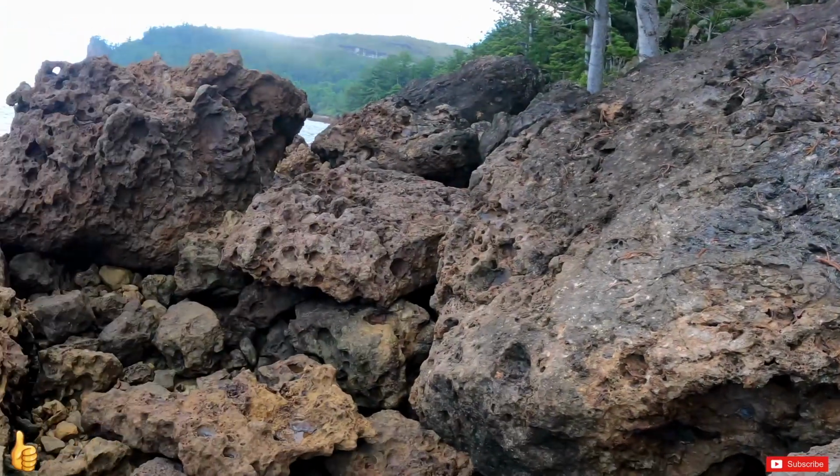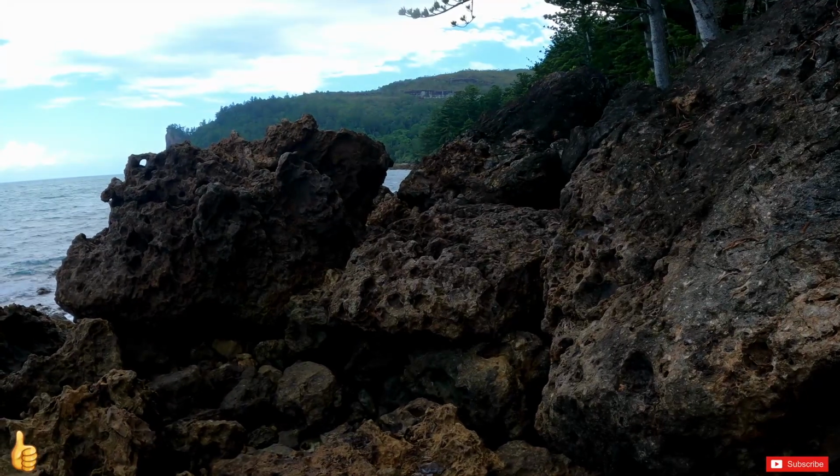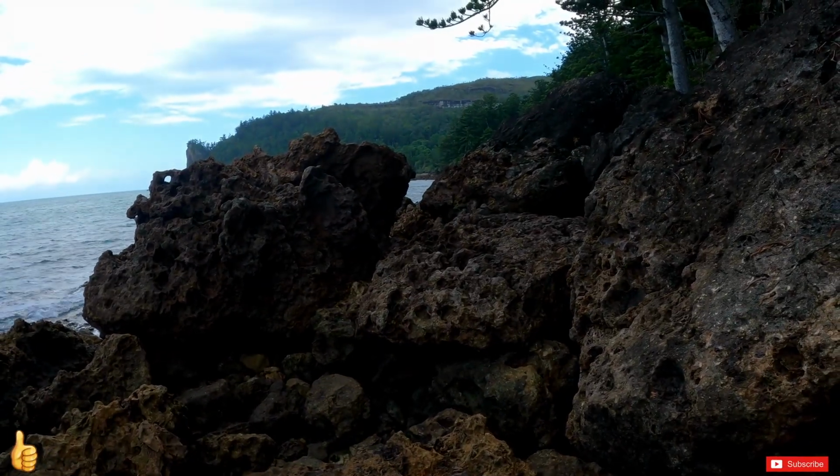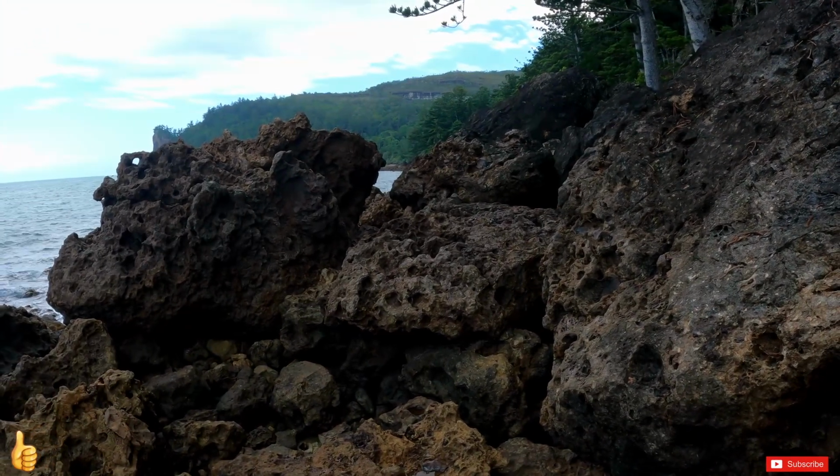So I've decided to go back. It's going to take me a little bit of time. I'm on volcanic rock and they're pretty big boulders, so by the time I climb over them, it's going to take me a little bit of time to get to where I'm going. And she's starting to look like it might rain. So I'm heading back.